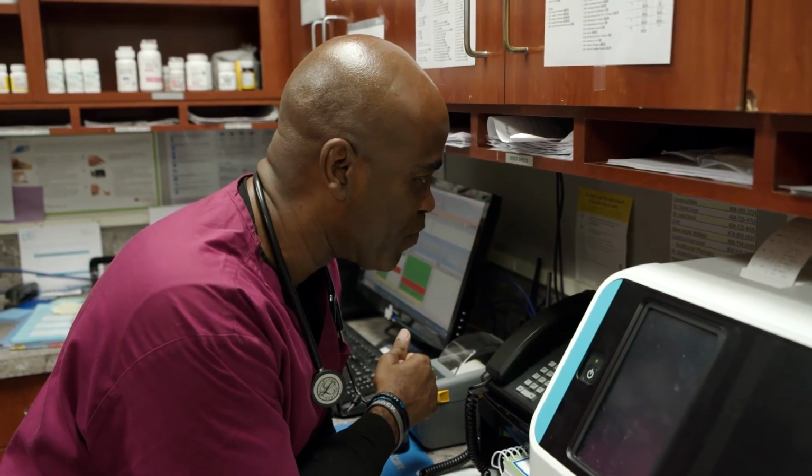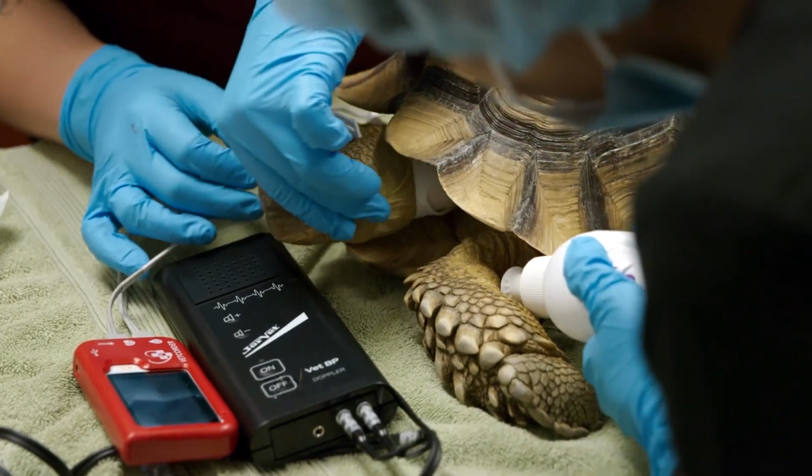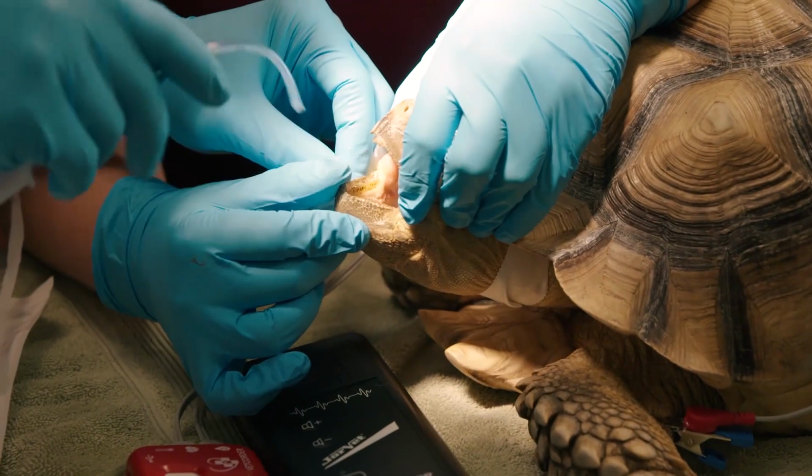You're very welcome. So you just go up and like this. So now we're about to place the endotracheal tube so that we can get her induced for anesthesia.